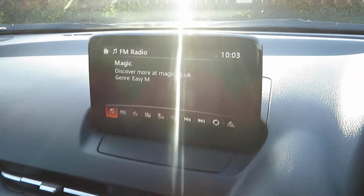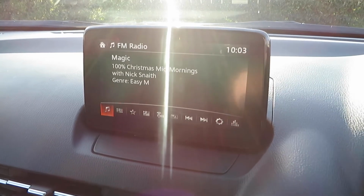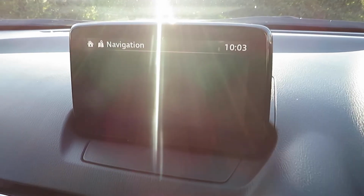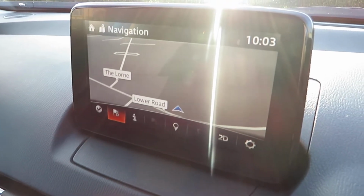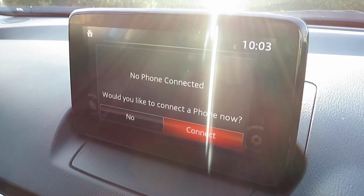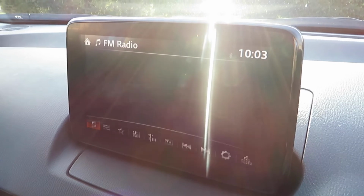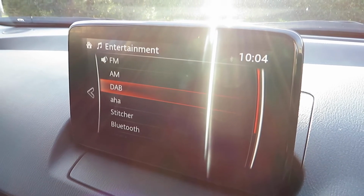I'll come on to the multimedia system. I'm really sorry if there's a lot of glare from the sun. I'm probably at quite a bad angle for this. You've got this inbuilt navigation system, fully integrated. You don't have to have your smartphone plugged in for it. It's a traditional navigation system. There's hands-free telephone. That's for Bluetooth audio streaming and for phone calls. And in music, you've got FM, AM, and down here you've got DAB digital radio as well.